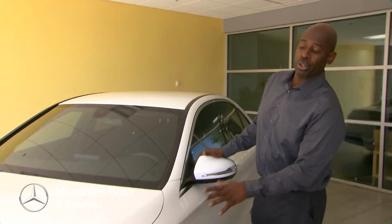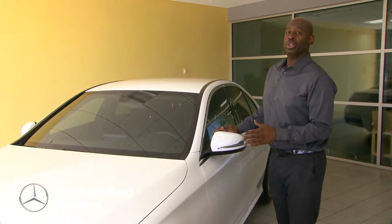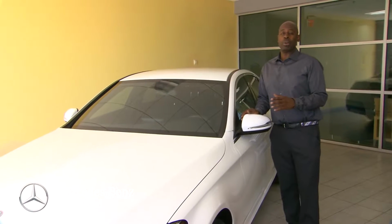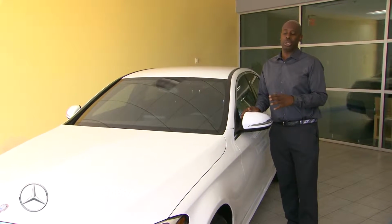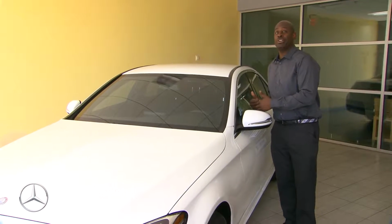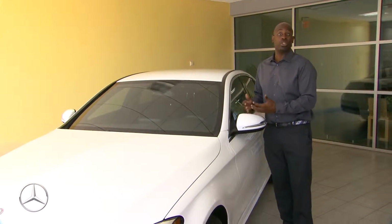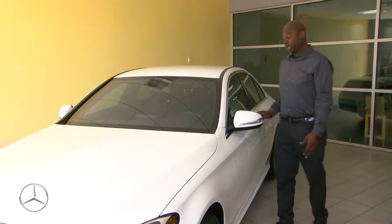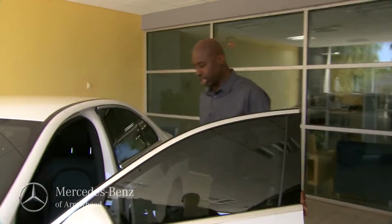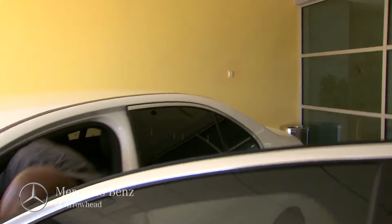This is the sport version of the C300, which gives you a turbo 4-cylinder with 241 horsepower, 279 foot-pounds of torque. To put that in perspective, this car is faster, more fuel efficient than the previous generation C-Class with a 6-cylinder engine in it. So we're going to talk a little bit about some of the features interior-wise, and then we'll touch on some more exterior features.